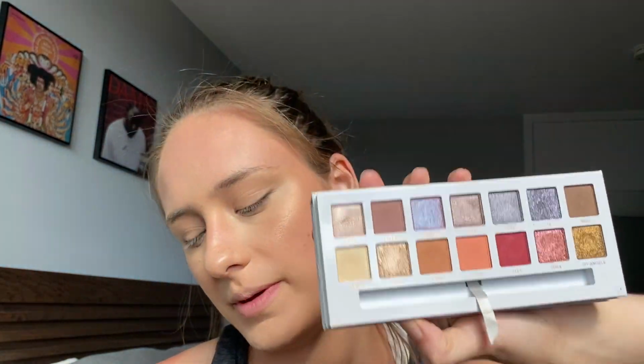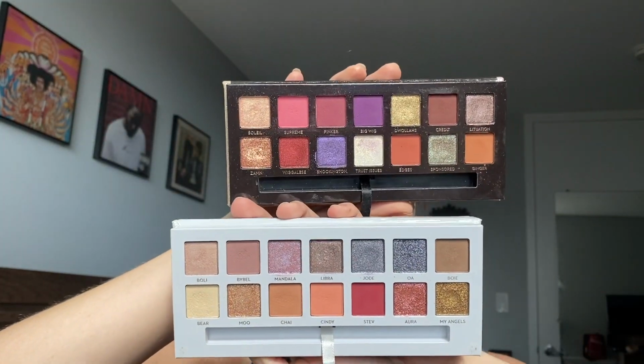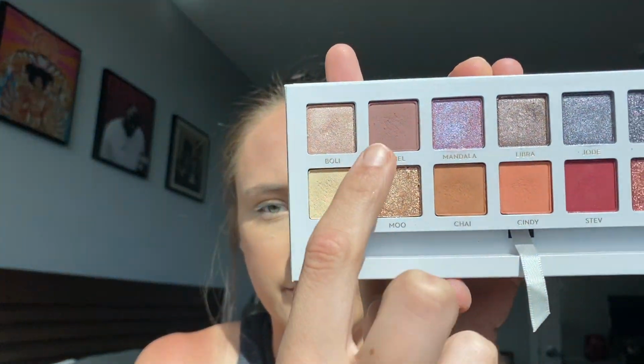Anyway, that's very pretty. I'm gonna use the topper, the Hourglass Glimmer Scattered Lights, or whatever it's called. I'm gonna wear that as the topper, and then this is the ABH Carly Bible palette and the Jackie Ina palette. Both are Anastasia Beverly Hills. I'm gonna use the pink mattes. I'll point it out. First, I'm gonna go in the shade Bible right here.